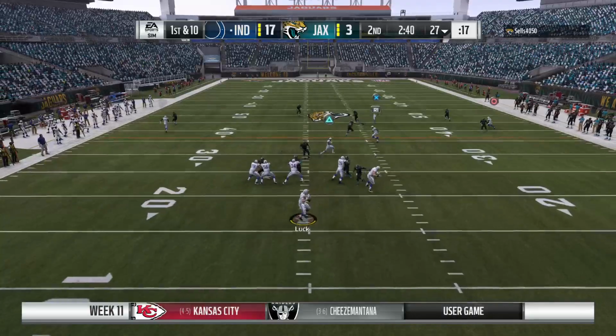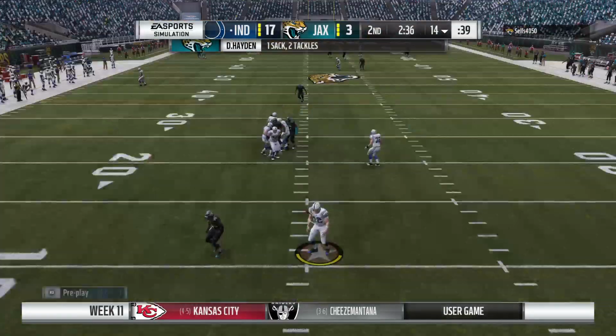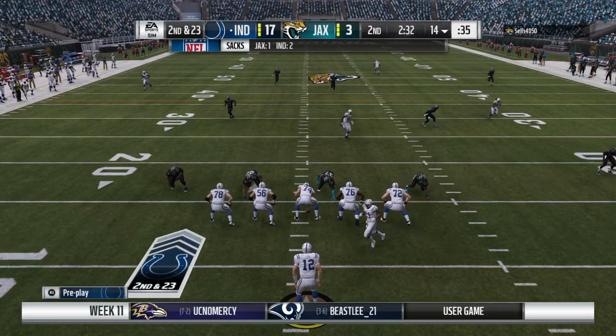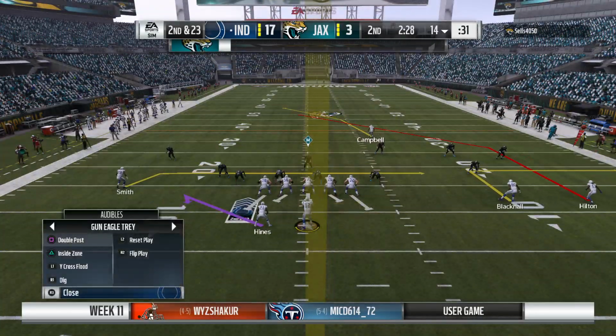On 1st and 10, Luck. Under pressure, and down he goes. Luck is sacked. Well, maybe that can give him a little bit of a pick-me-up, a little bit of a jolt. One of the few things that has gone right defensively. Because other than that, it's really been a first half to forget.